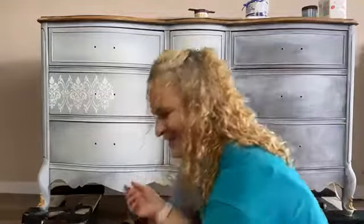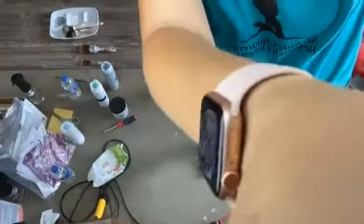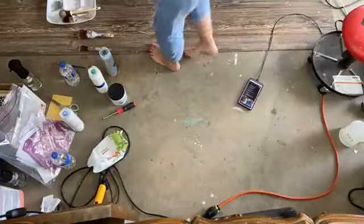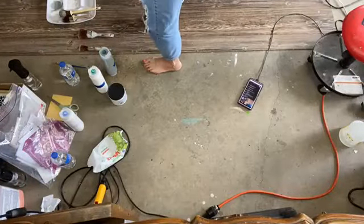All right, so give me just a sec here. All right, and for just a sec, you're going to kind of see the floor, but there we go. So I'm going to pop this drawer out right quick.